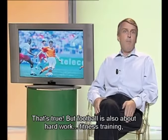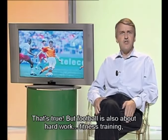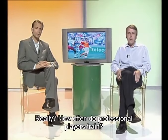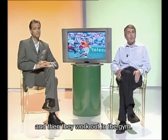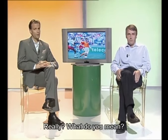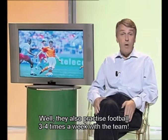That's true, but football is also about hard work, fitness training, stretching and jogging almost every day. Really? How often do professional players train? They go jogging every day at 8 in the morning, and then they work out in the gym. So much exercise. And that's not all. Really? What do you mean? Well, they also practice football 3 or 4 times a week with the team.